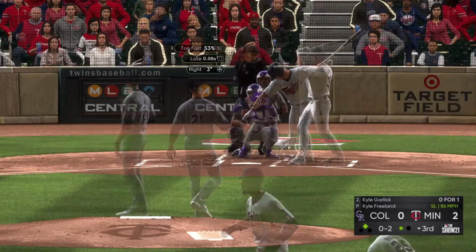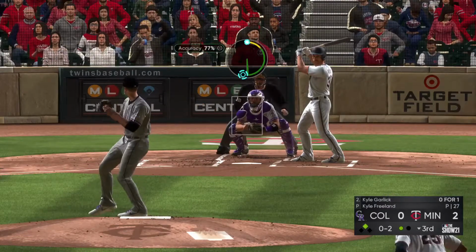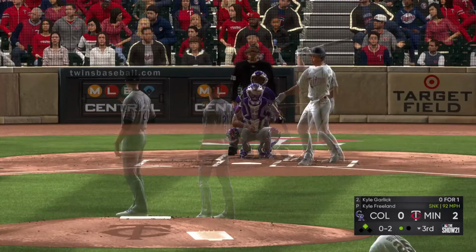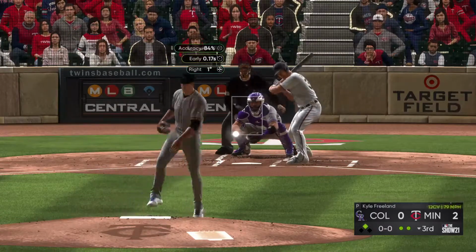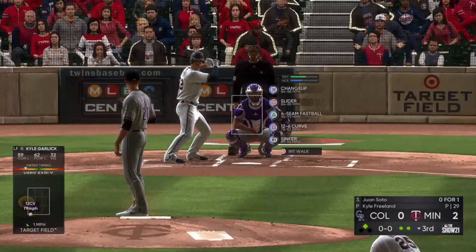Good slider there. 0-2 count. Gets a swing and miss. Hey, with first base open, pitcher's definitely going to nibble and try and see if the hitter expands the zone. Can't quite get around in time to keep it fair, and it remains 0-2. Nothing in the count, and the pitch. And he got him. 2 out, runner in scoring position at second.